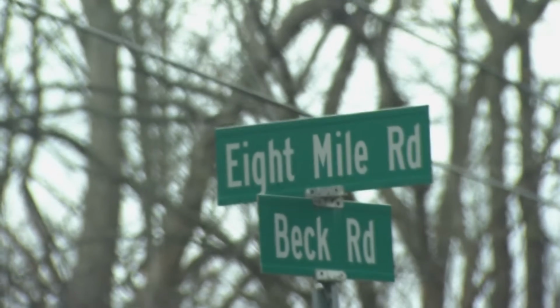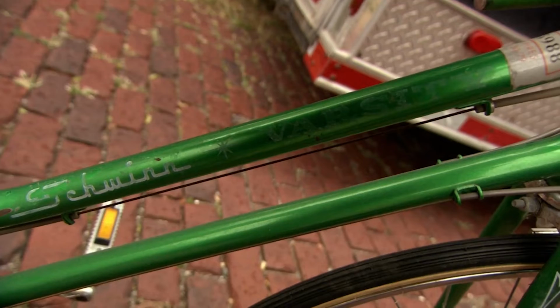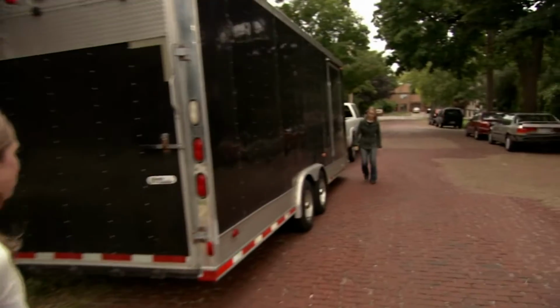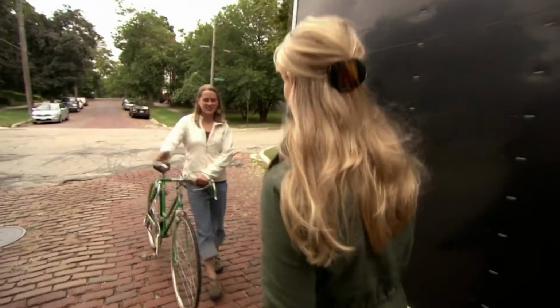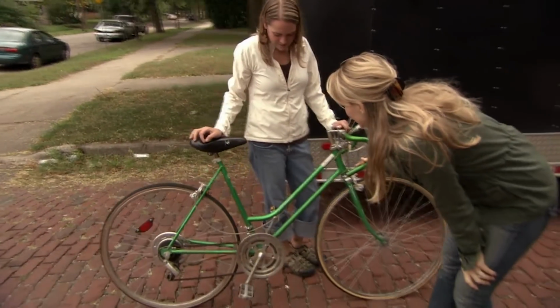She's going to meet with someone who has something she's been hunting for years. Cari had a Schwinn bicycle as a kid and has been wanting to get her hands on one forever. Hi, Andrea. How are you? Good, how are you? Good to see you. All right, so this is the infamous green Schwinn. Yep.